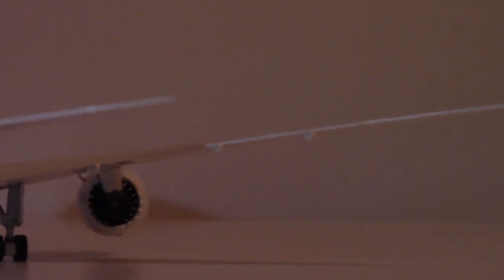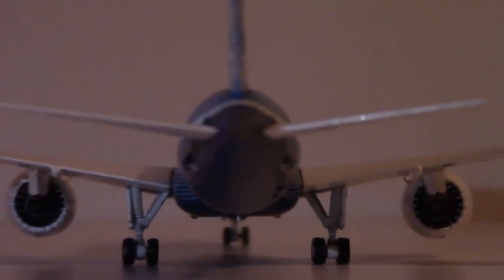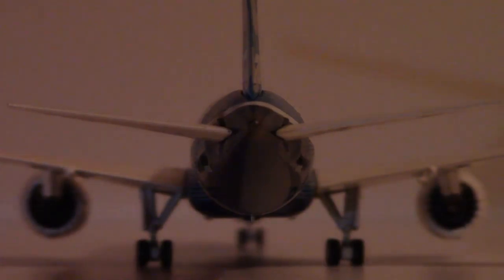Looking very good. And then moving back toward the starboard side, there's your starboard engine. Again, it is a pass-through, and we can demonstrate it being a pass-through in the same manner. There you go. That is a pass-through. Plain as day. Very, very good. And then, of course, we have got our starboard wingtip there. Absolutely fine. No problems whatsoever from the rear either.